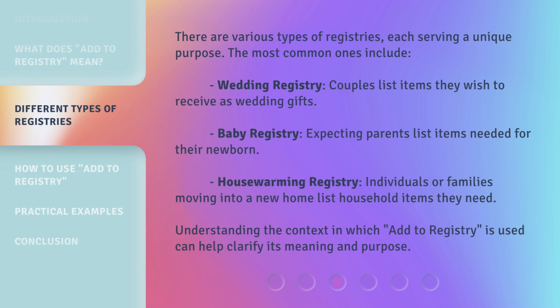There are various types of registries, each serving a unique purpose. The most common ones include: Wedding registry. Couples list items they wish to receive as wedding gifts. Baby registry. Expecting parents list items needed for their newborn. Housewarming registry. Individuals or families moving into a new home list household items they need. Understanding the context in which "add to registry" is used can help clarify its meaning and purpose.